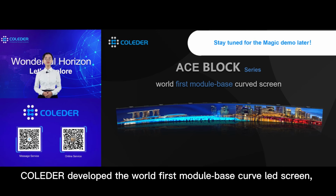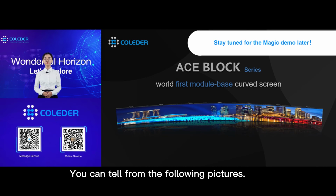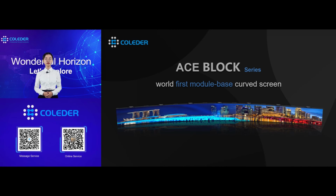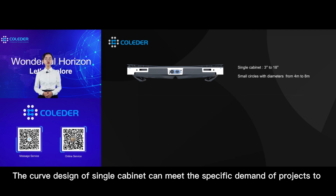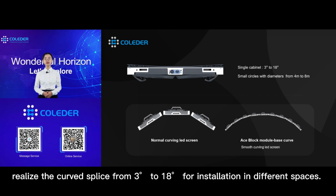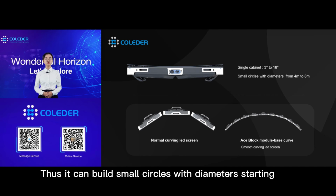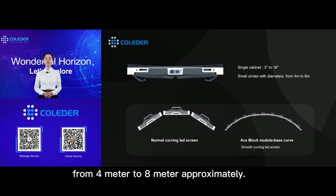Collider developed the world's first module-based curved LED screen, which is smoother than a normal curved LED screen. You can tell from the following pictures. The curved design of a single cabinet can meet the specific demands of projects to realize curved splicing from 3 degrees to 18 degrees for installation in different spaces. Thus, it can build small circles with diameters from approximately 4 meters to 8 meters.